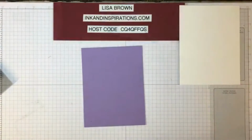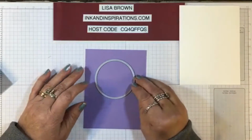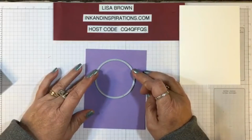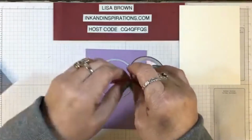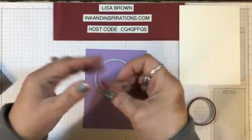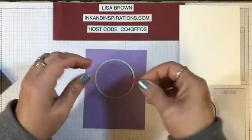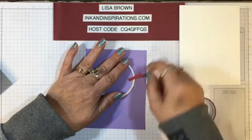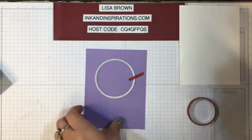All right, so I'm going to take this, and I'm just going to center that. It's going to be more toward the top, all right? And I'm centering it side to side. And I'm going to take a little piece of old washi tape, and I get a lot of the sticky off of the back of it, and just attach it, okay? So let me get my Big Shot over here.